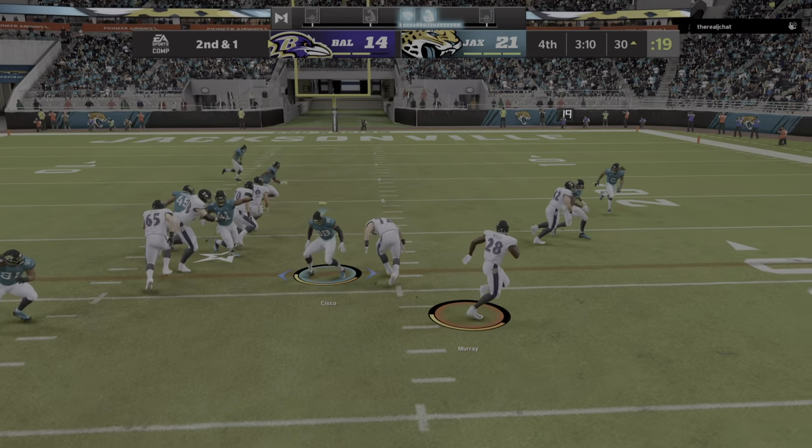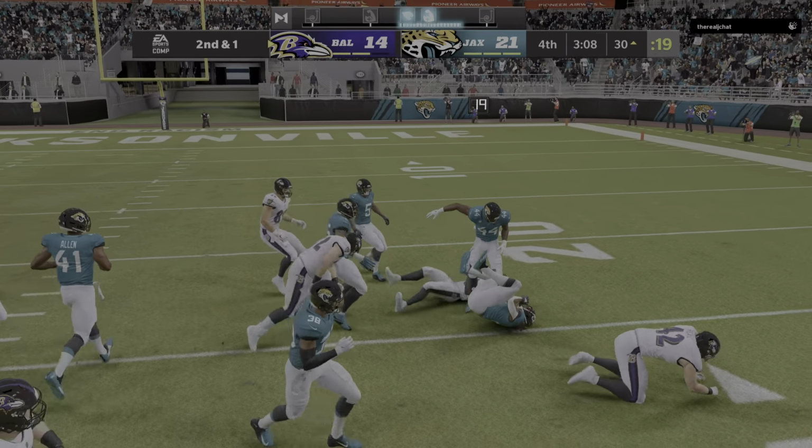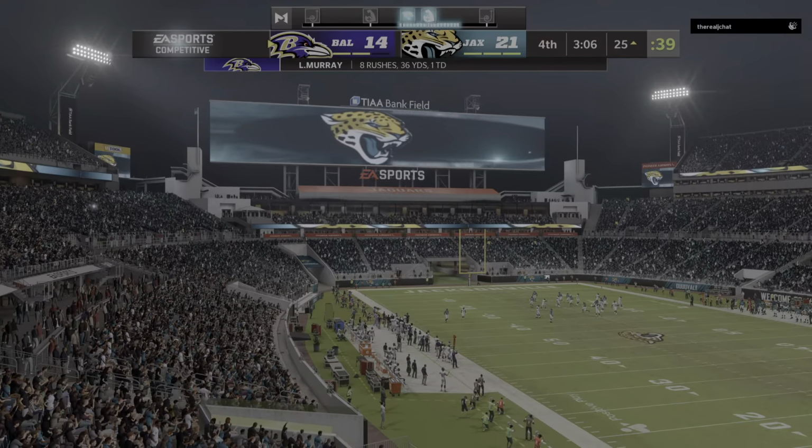Now a 2nd down run for Murray. And he's able to get it down to the 25-yard line. The drive continues as they search for a tying touchdown. Here's 1st and 10. They run with Murray. And the result here, a pickup of 8. Leaves him with 2 to go on 2nd down. 8 yards the gain on that last run. Here's 2nd and a couple.